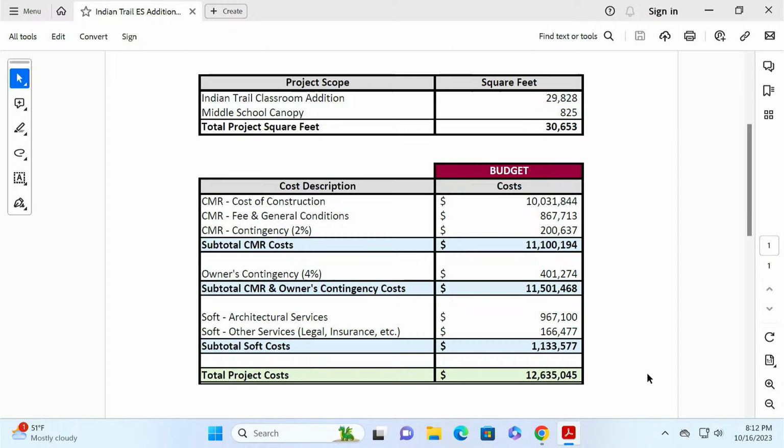to a poured-in-place rubber, then we could maybe use some of these contingencies later to make those playground surfaces a little nicer, but it kind of comes down to where the budget is and what contingency we have left to be able to do some of those little extra things that might make the project better.